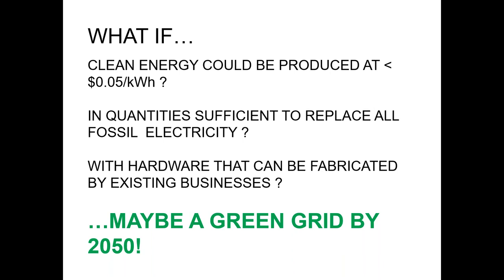Okay, so we're motivated by a set of tantalizing questions, which I pose here. The first is, what if clean energy could be produced at something like a nickel per kilowatt hour, thereby becoming really close to the cost of the cheapest fossil fuel source, natural gas? Getting it quite close to that level. What if we could do that?